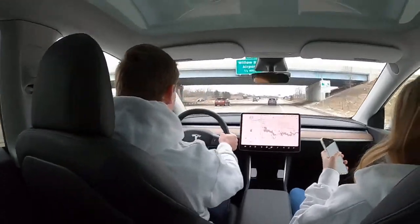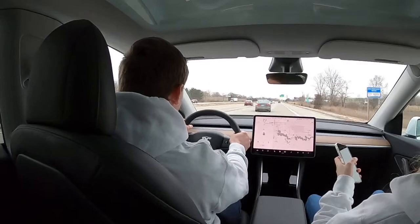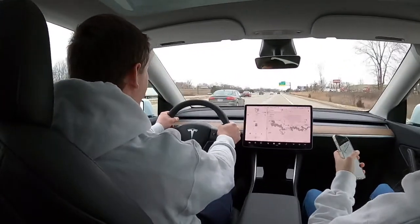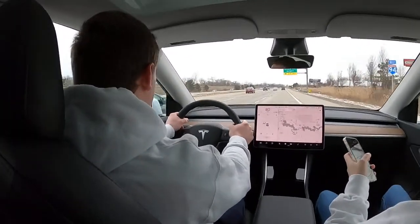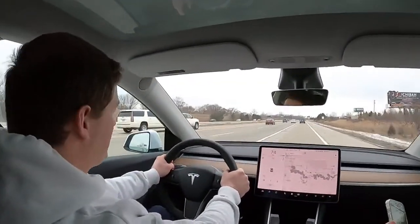Oh, jeez. I don't like Nathan driving. You just stay in the right lane. This is like neck-pulling acceleration, and even at higher speeds, too. It really pulls. Oh my goodness, that's an Escalade limo right there.